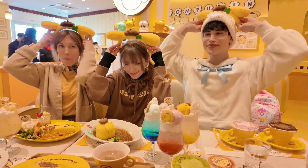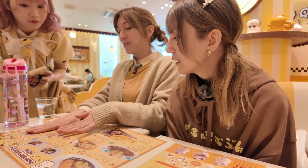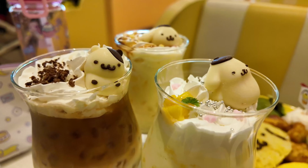Yeah, and the staff are even dressed cute, and they were so nice and so adorable. What was the style? It was just kind of Pompompurin-esque. I didn't really see a specific style. They were wearing the ears, I think. Yeah, they were wearing yellow aprons and it was very, very cute. Very cute atmosphere. And the food was really cute too, and they had a lot of options.